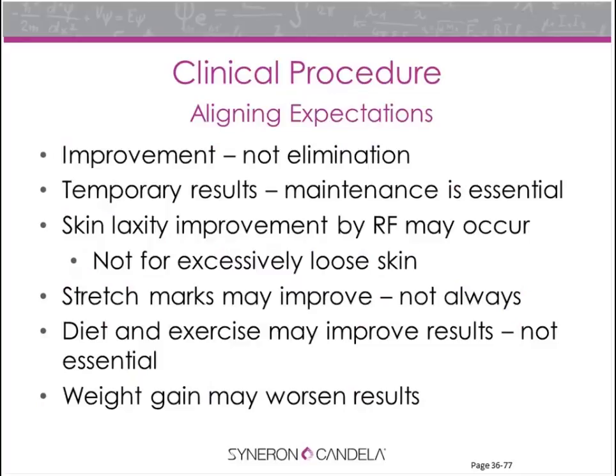Skin laxity can improve, but again, you don't want the people who are hanging over, who are candidates for a tummy tuck. And you do see improvement in stretch marks and scars, and that's also because of the fibroblasts that get stimulated in the production of collagen.